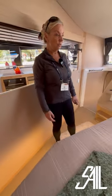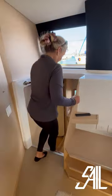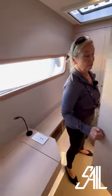Now what's really nice is the head with an office is down below. So let's take a look. So you've got a vanity or a full-on office space here with lots of storage. And then the head with the shower stall is forward.